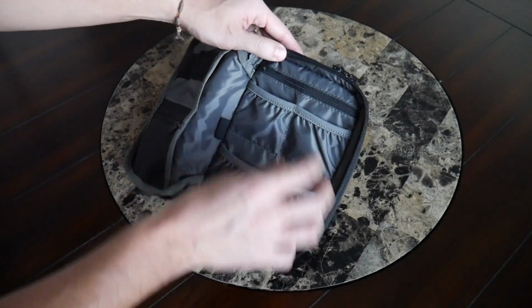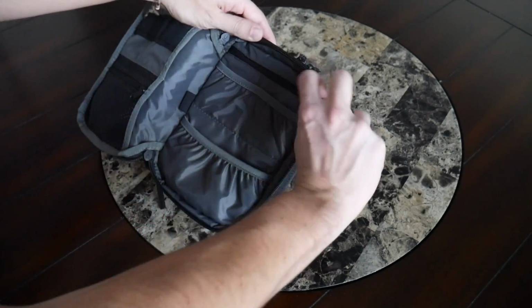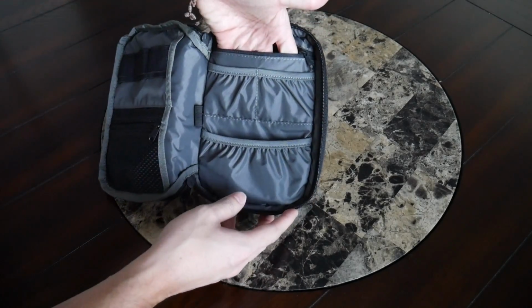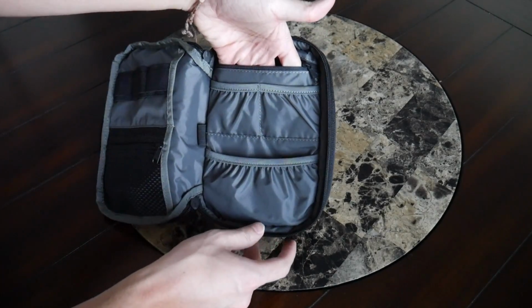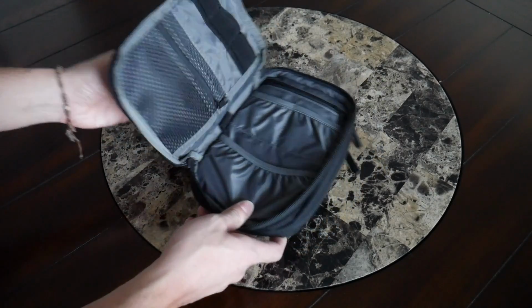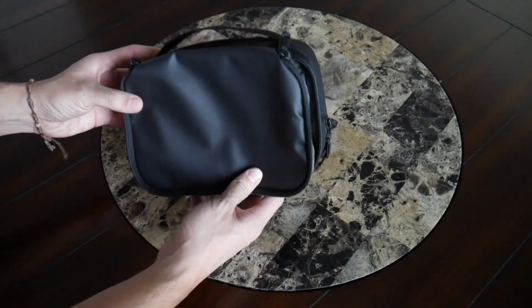And then behind those, there is just an additional zippered compartment that's gonna be great for storing any items that you don't want floating around. This one goes down about halfway here, so not a large compartment, but still like all the different options provided in this area. And then just a really solid build quality all throughout.